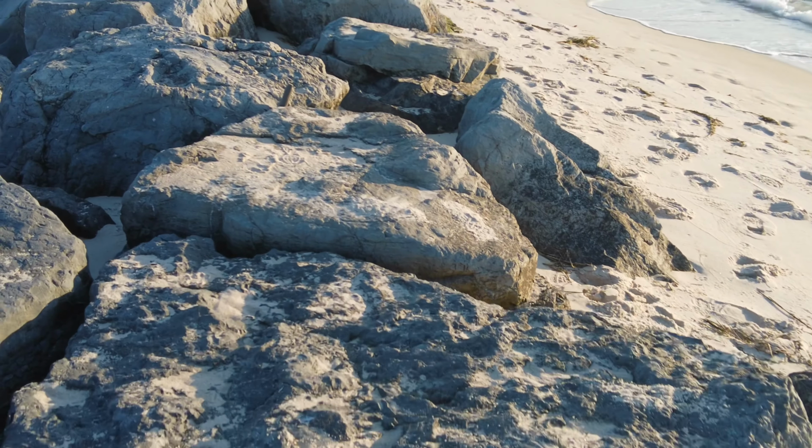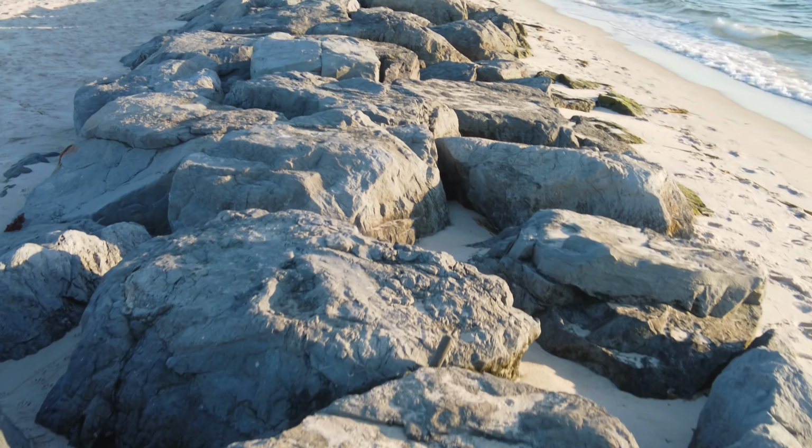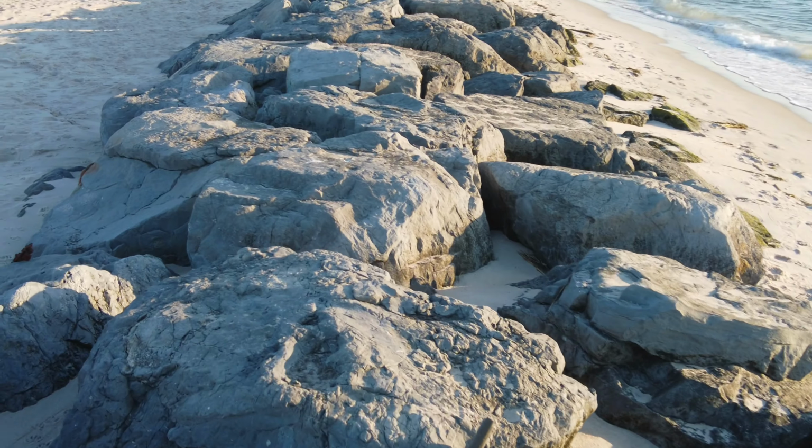So I'm just traversing this section of rock here, which is the jetty that runs all along this Jones Inlet all the way down to the end, where you get a lot of fisher people. It's kind of fun to hop from rock to rock. Definitely got to watch your footing. You wouldn't want to twist an ankle on here, so I always take it slow and careful. It's flat, but still got to be careful.